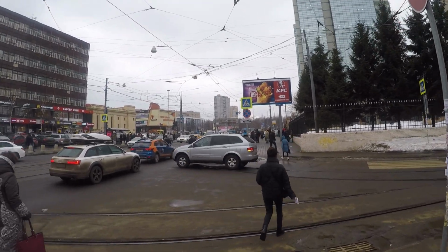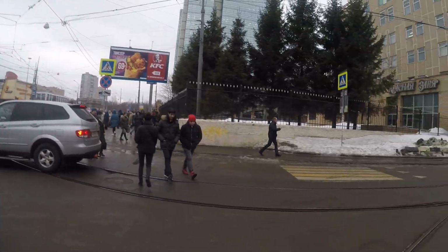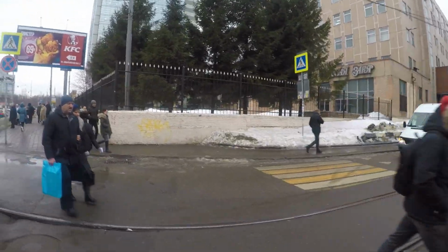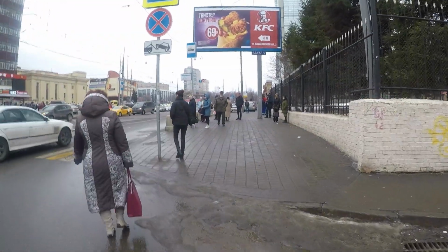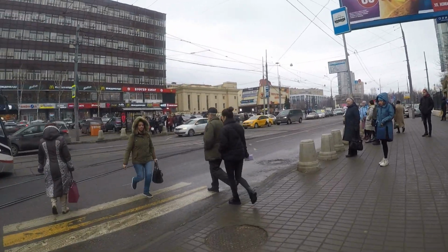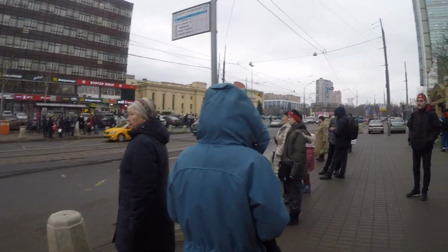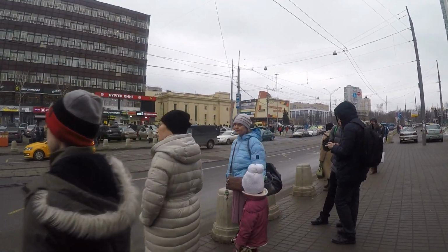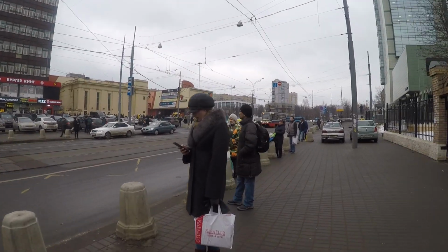So here I am in the area of the Semyonovskaya Metro Station, and that is only a few stops from the city center, say from Red Square, but by walking or car, it's about 5.5 miles from Red Square, and on the metro, it's about a 20-minute ride.